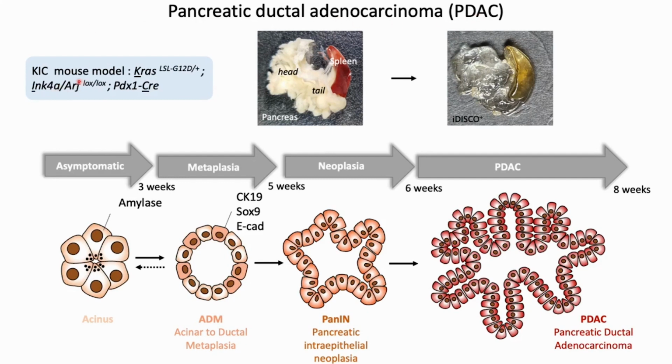We employed a genetically engineered mouse model known as the KIC model. An overexpression of the mutated form of the oncogene KRAS in pancreatic cells induces a process called transdifferentiation, whereby acinar cells transform into ductal cell-like cells, leading to the formation of metaplasia called ADM. Subsequently, this metaplasia progresses to neoplasia known as PanIN. The deletion of tumor suppressor genes INK4A-ARF further promotes the development of tumor, the PDAC by itself. The KIC model successfully recapitulates the stepwise progression observed in human pancreatic cancer.